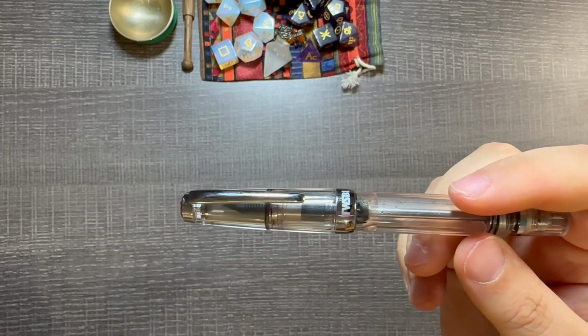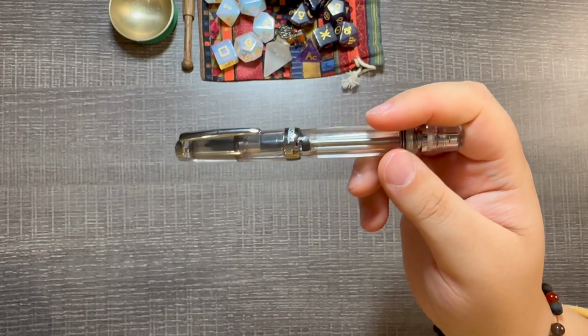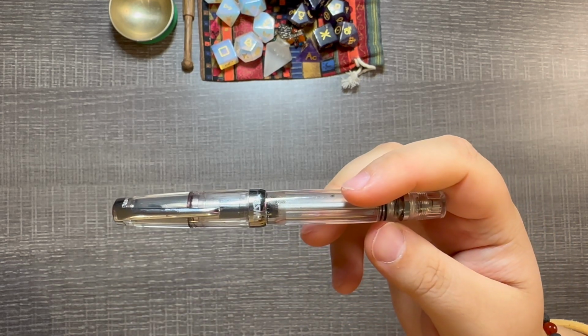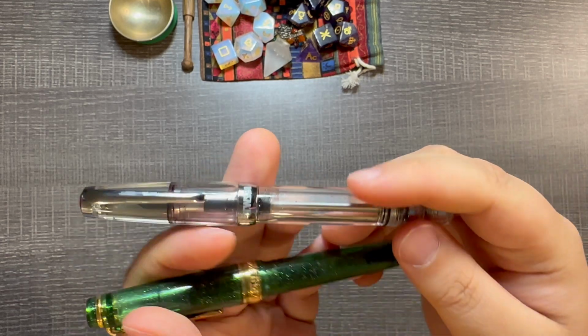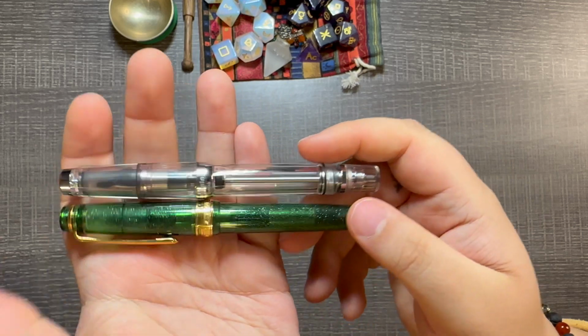Only this year, since I decided to start using other pens, like I mentioned, to start giving love to my other pens, especially since I have these beautiful pens and they were expensive, I wanted to start using them, which is why I have swapped it out for the Sailor.